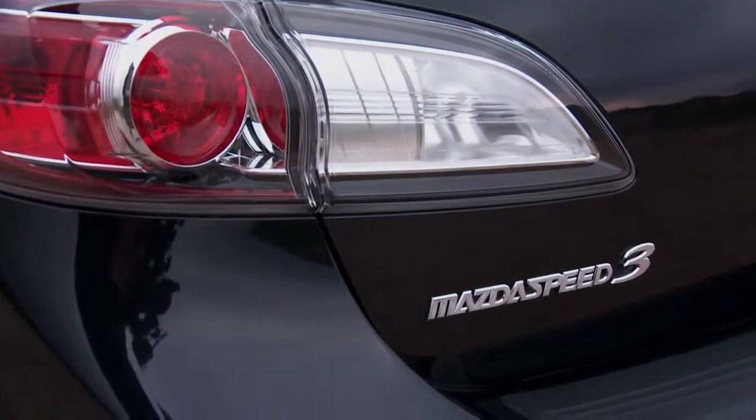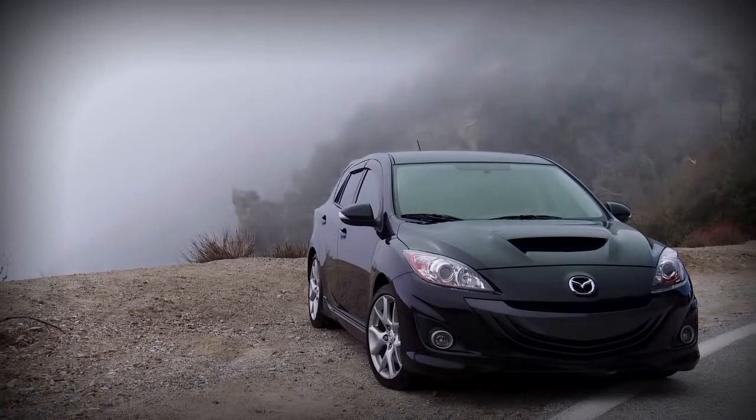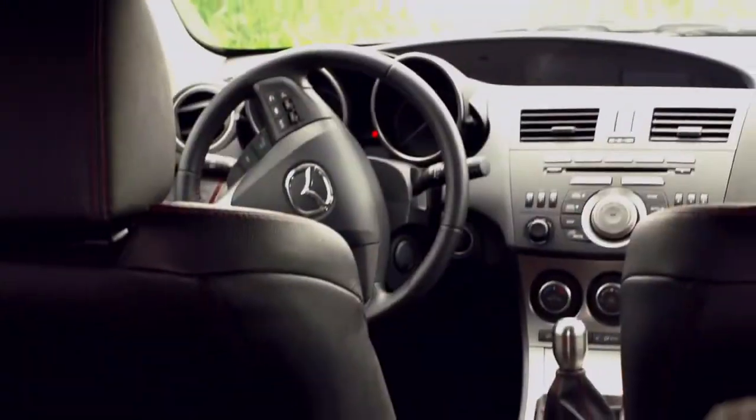And you don't have to go very deep into the MazdaSpeed forums to discover that whoever figures out how to make a new 2010 Speed3 front bumper is going to make a fortune, because everyone wants one. Are you listening, Mazda? The entire interior of the Mazda 3 has been improved.